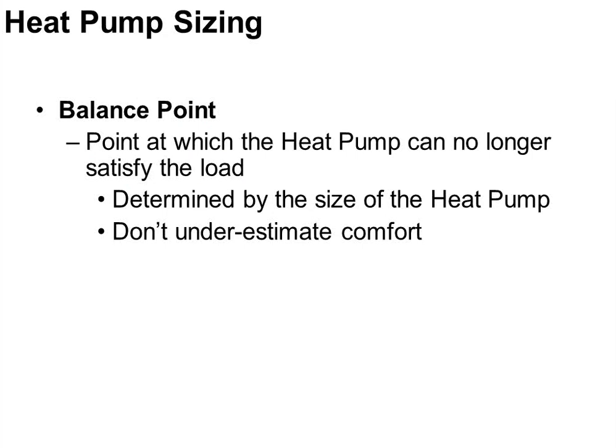Then there's the economic balance point, or economic break point. That's the point at which the cost of gas versus the amount of capacity and efficiency rating of your heat pump at a certain outside air temperature, what outside air temperature is that where it's cheaper for me to run the gas furnace. So we look at both of these things to decide when to shut off the heat pump and when to turn on the furnace in a dual fuel system.